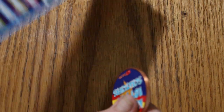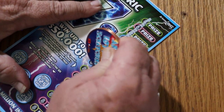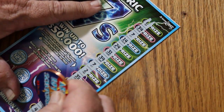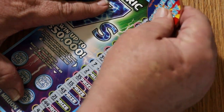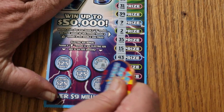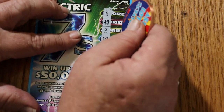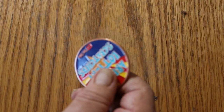Overall odds dictate something should pop pretty quick. Those of you who watch this channel know I'm a believer in overall odds, and I see some sevens. Okay, we got one there, and we got one there. Before we get to those, let's check the bonuses. Nothing, nothing, nothing, nothing, and nothing. Okay, so what are we getting on this one? First seven, $5. Second seven, $5. We're on the board.